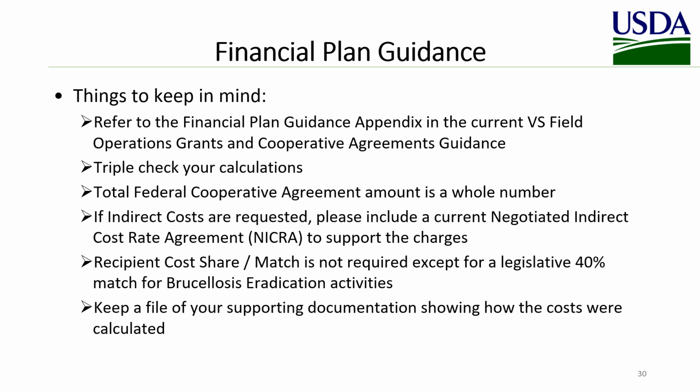For any out-of-state meetings, conferences and trainings, include the number of travelers, total number of days, per diem rate, lodging costs for each out-of-state event. If costs per test are included in the work plan and accomplishments tab, ensure those rates are correctly documented in the financial plan. Triple check all of your calculations. If there are any discrepancies noted during the work plan review, your work plan will require revision. Ensure the total federal amount is a whole number.